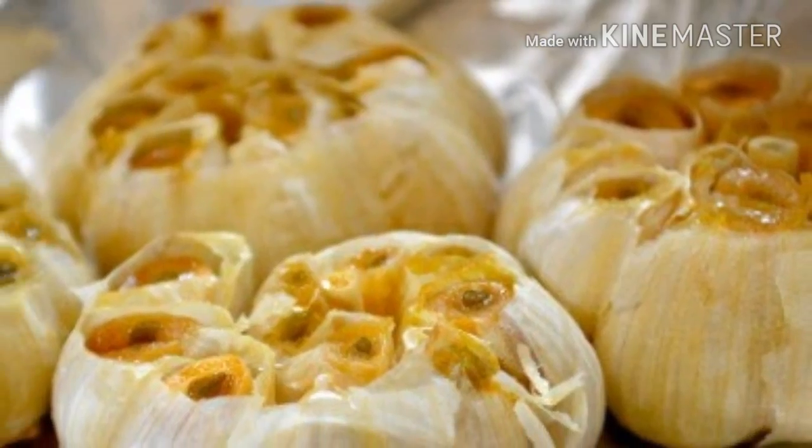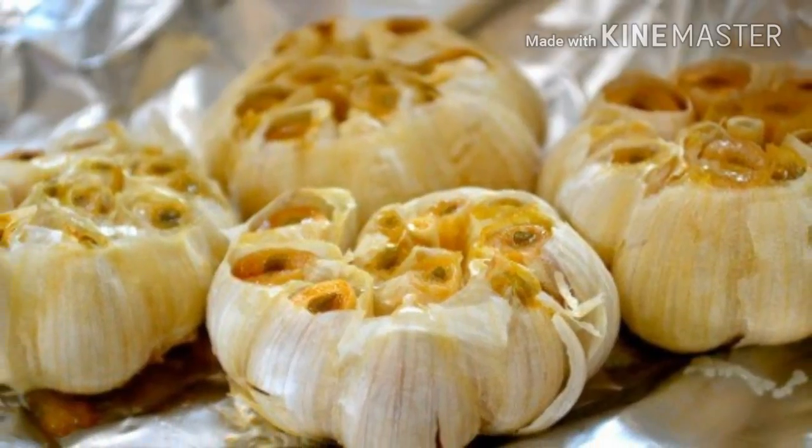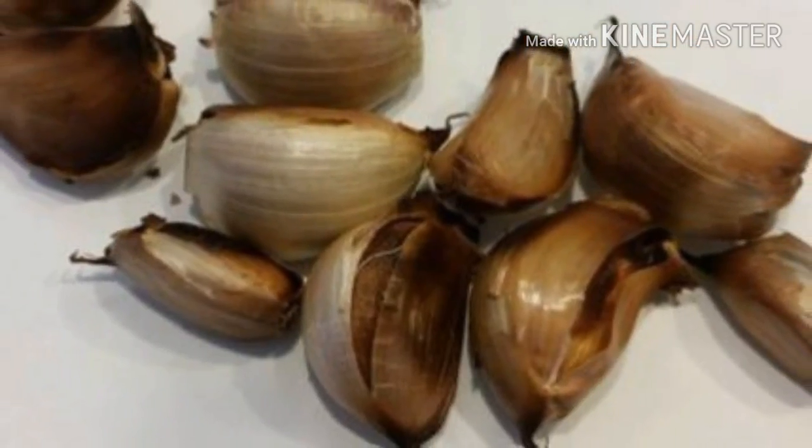Another recommendation is that when you take this treatment you should stay at home, take a good rest and let your body expel the smell of garlic for about 24 hours.